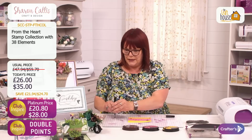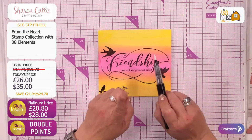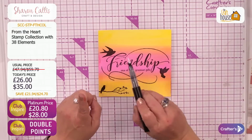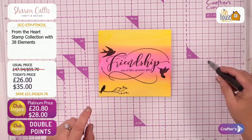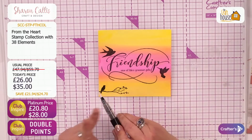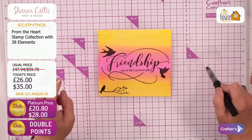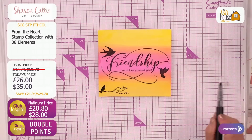So I'm just going to drop a little bit of the crystal clear overlay and then do a little bit of splash. Because this is water-based, not only will it add a little touch of sparkle, but it'll also lift the colour too. Does it leave the sparkle behind still? Yes, you're not going to lose the sparkle. It just lifts the colour underneath. Oh, I quite like that.